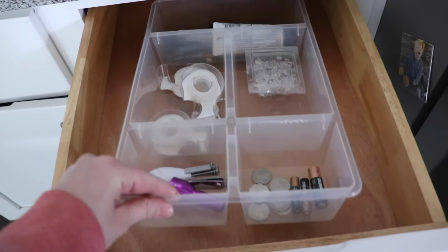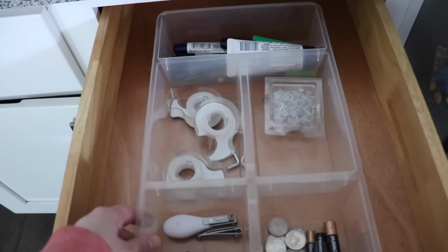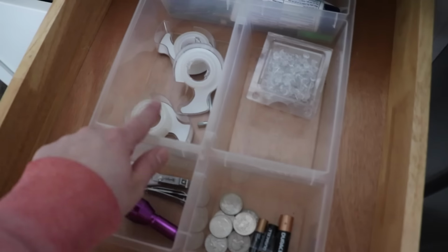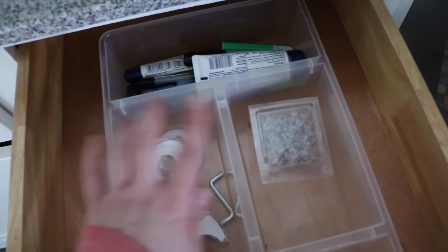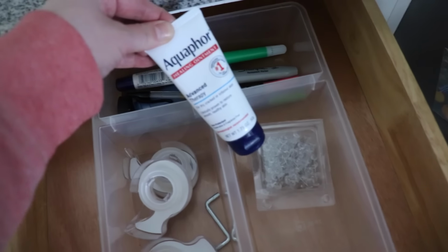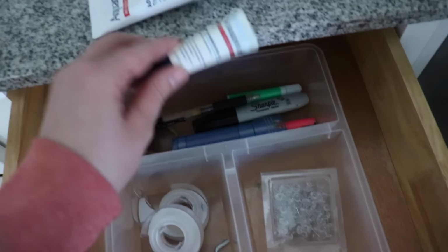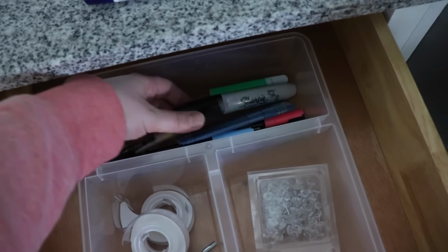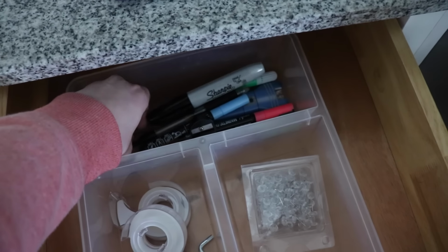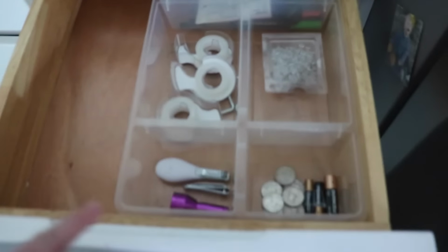I don't know where I got this organizer, but you just need one little organizer caddy. You can grab them pretty much anywhere: Home Goods, Amazon, Walmart, whatever. I have a little flashlight, some coins, batteries, tape. My kids love that. I have some push pins for my home decor. We have dry skin over here, so I've got a hand cream, a lip balm, and then pens, a couple of markers, a Sharpie, a pencil sharpener, and a hair tie that does not belong. That is all we've needed. That has been so nice.